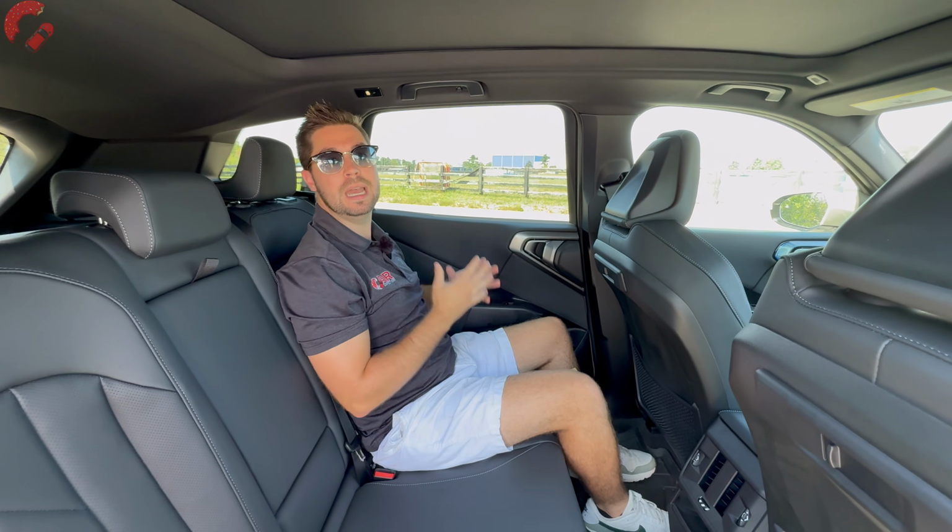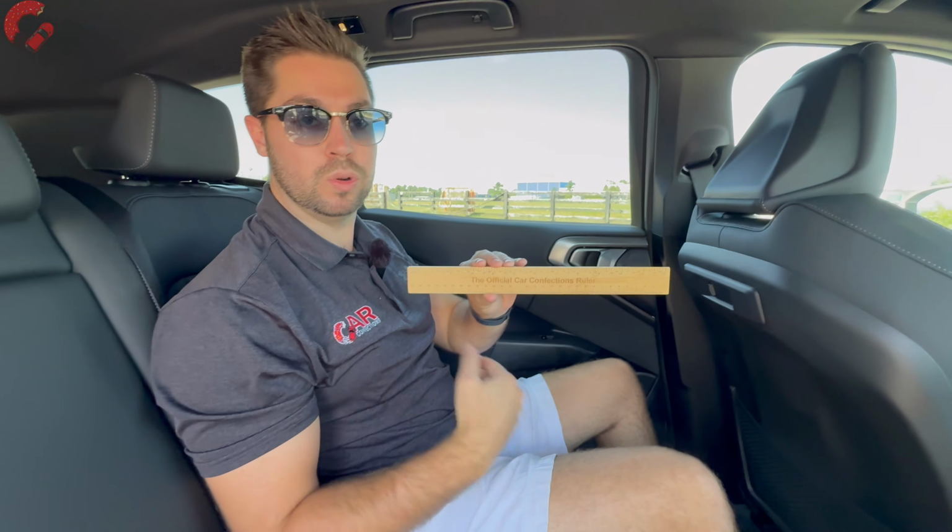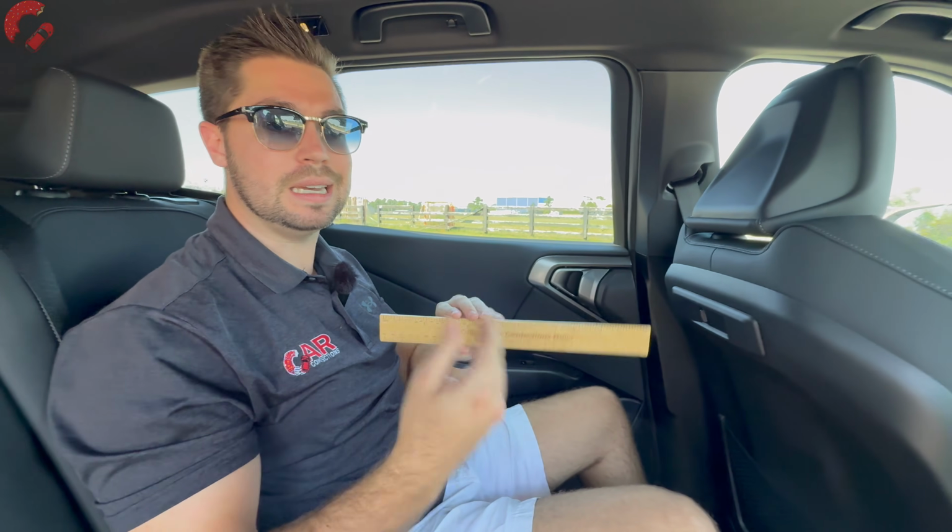It feels very open and airy back here. Of course, we brought along the official Car Confections ruler. The reason we do that is so we can get a realistic knee room figure.